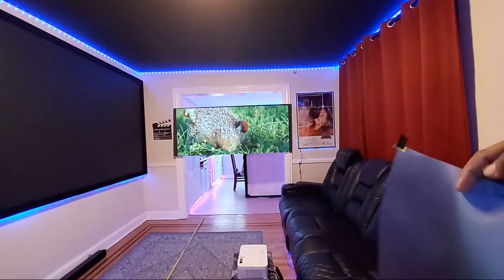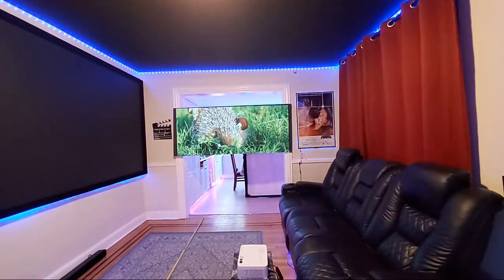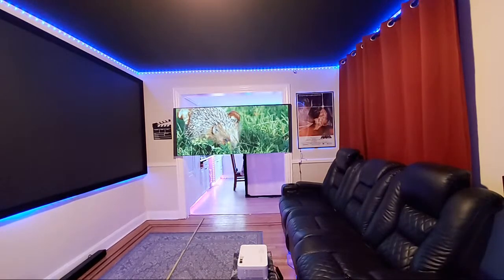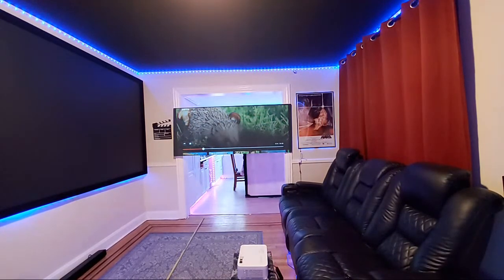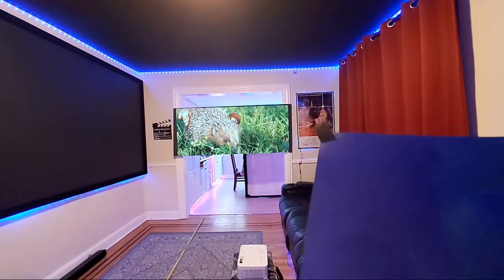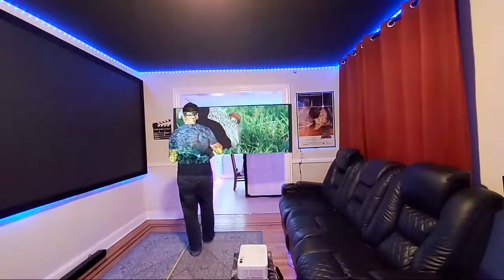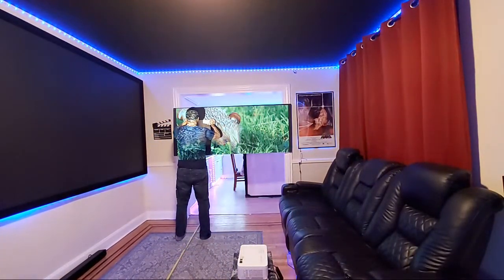The pure 0.8 gain, $5,000 for the surface right here. If you want a screen of that size, you're talking about an easy $5,000 for a 100-inch. Number one, you're going to pay for the company, because the company's going to charge you for their brand name. You're going to pay for the size of the screen, and you're going to pay for the surface, the color, and the performance. So we'll put that one right here.